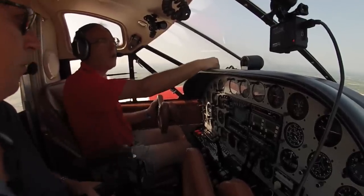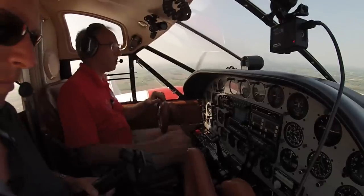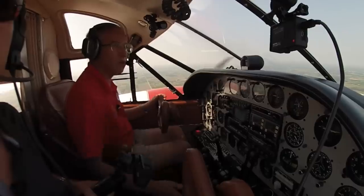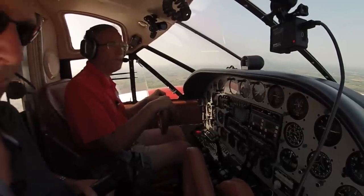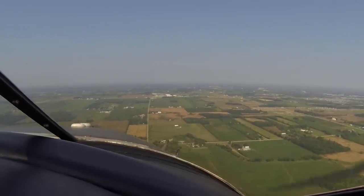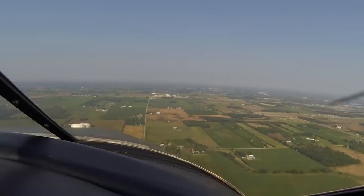Red and white Twin Beach, 2 mile right base. Red and white Twin Beach, you're on a left closed base there, close into the runway. Little Ford, runway 36 left, clear for takeoff. Twin Beach, set it down on the green square for me. Skinny runway, 36 right, green square, clear to land.